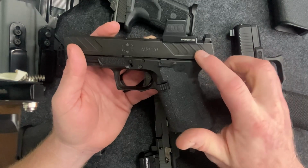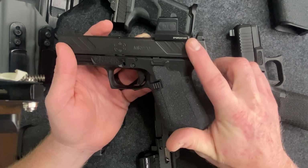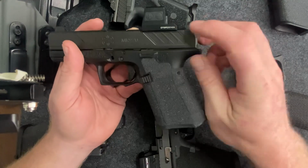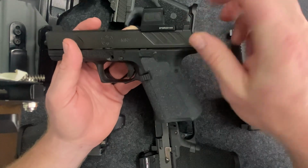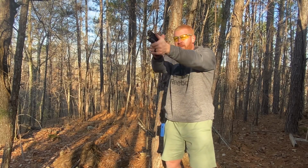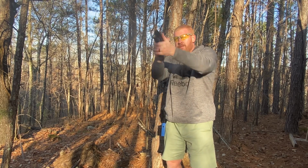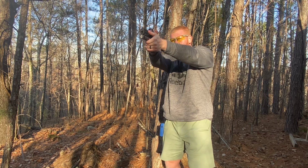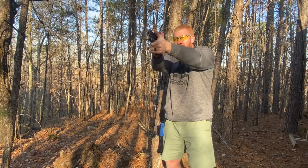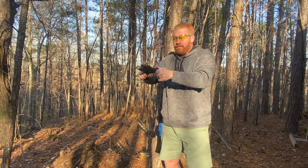Also, what I really like about Shadow Systems is they have the best optic mounting system. All right, so you mount directly to the slide. This one has a bit of a filler for the EPS, but you can see on this one that it's mounted directly to the slide. All right, they have, in my opinion, the best mounting system. Now, because they had to move some internal parts, the slide has a little bit of different internals than your factory Glocks, still not that hard to work on.